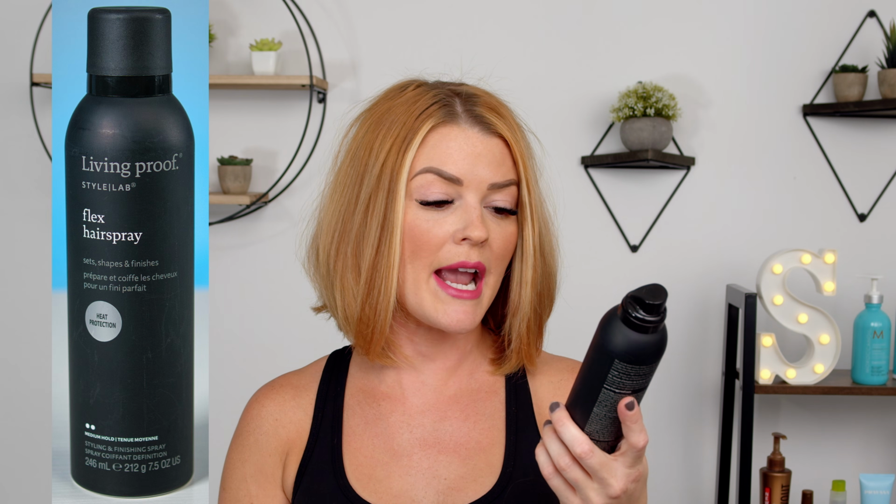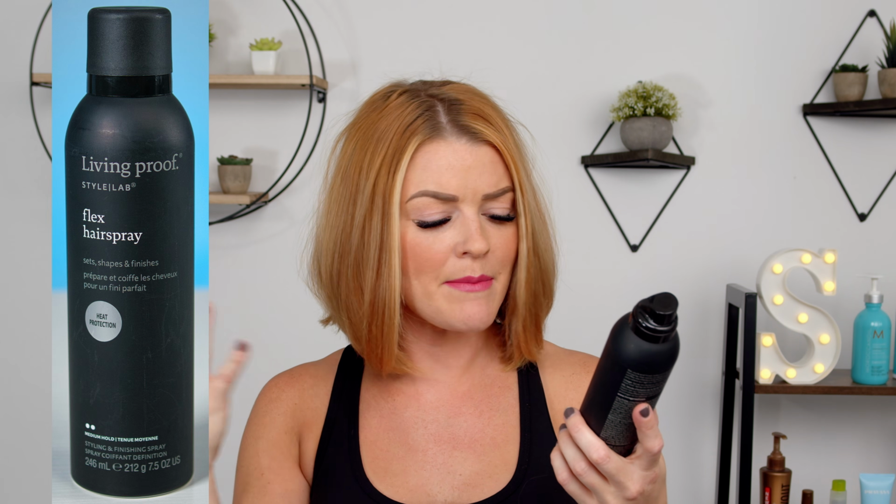So now I'm just gonna try their Flex Hairspray. It's a medium hold, so it's a working spray, I would say. I've never used their hairspray at all, so I'm very curious to see. So I'm just gonna do a light spray. It smells like candy and clean at the same time.